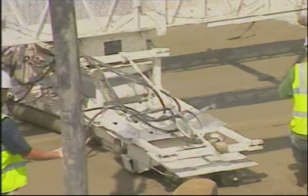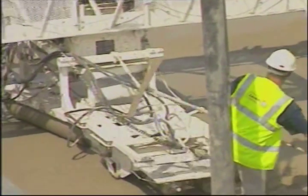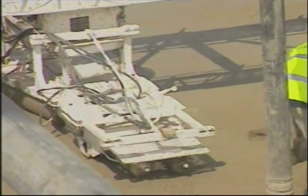This initial stressing is done to ensure there will be no cracking in the slab when, after the concrete reaches the required compressive strength, it is subjected to final stressing.